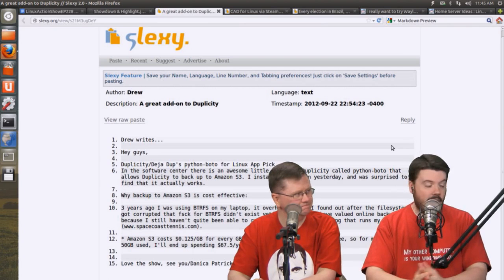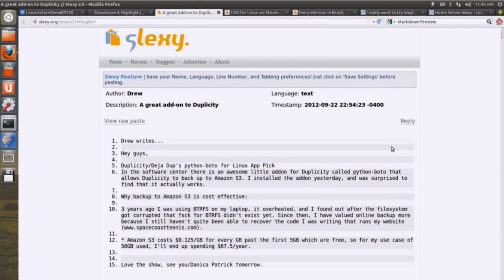He says, and by the way, why back up to Amazon S3? Well, he's got a few reasons for you. 3 years ago, I was using ButterFS on my laptop. Wow. 3 years ago? Wow, that's some bravery. Dude, you're a cowboy. Okay, anyways. On a laptop. His laptop overheated, and he found out after that the file system got corrupted. Well, surprise, surprise. And that FSCK for ButterFS didn't exist yet. The butter was still churning. Yeah. Since then, I've valued online backups more because I still haven't quite been able to recover the code I was writing that runs my website. Oh, man, I've been there.